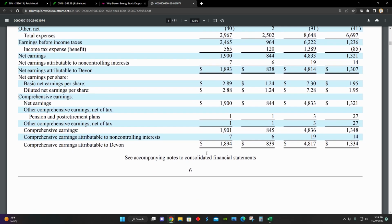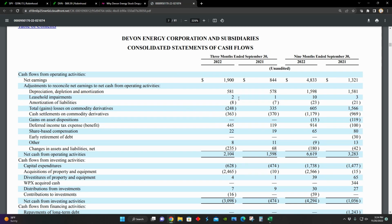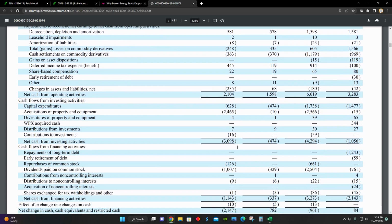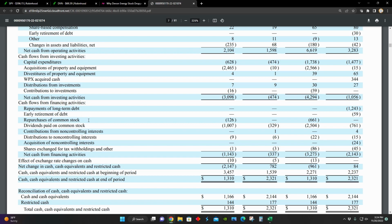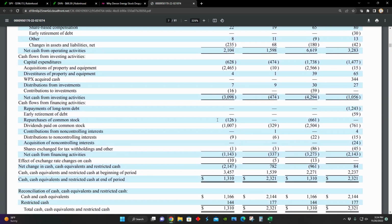And so if I scroll down to page 7 here, we can see their statement of cash flows, and comparing third quarter results for 2022 to 2021, year over year, their operating cash flow has increased by about 32%, from $1.5 billion to $2.1 billion. And also, if we look at their financing activities, we can see right here something that the article pointed out, which is that their dividends paid on common stock has increased a lot over the last year or so, from about $329 million paid out to shareholders through dividends in the third quarter of 2021, to a little over $1 billion worth of dividends paid out to shareholders.